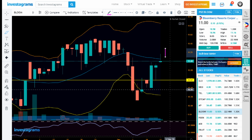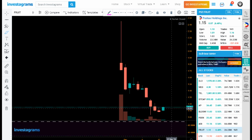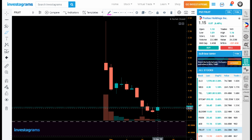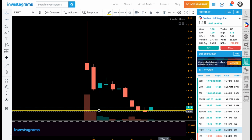The next is fruit. Okay, fruit looks like it has reached its bottom. This is an engulfing candlestick. You will have your support in this area. Okay, 1.10. If you want to give it a try, I'd have to say this is a much better area to try it at because we have engulfed.